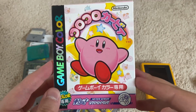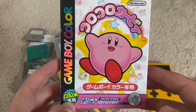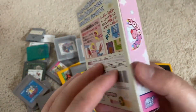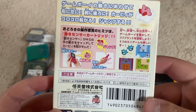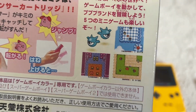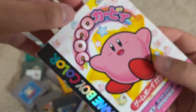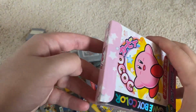All right, one last Kirby game here. In America, and I guess the rest of the world, we call this Kirby Tilt and Tumble, but in Japanese it was Koro Koro Kirby. It's a motion-controlled Kirby game on the Game Boy Color. You can see here, it's kind of like a top-down Zelda-style game. I haven't played this one yet. This was another one I was trying to save for another month of Game Boy video. I think this would be a fun one to play through.